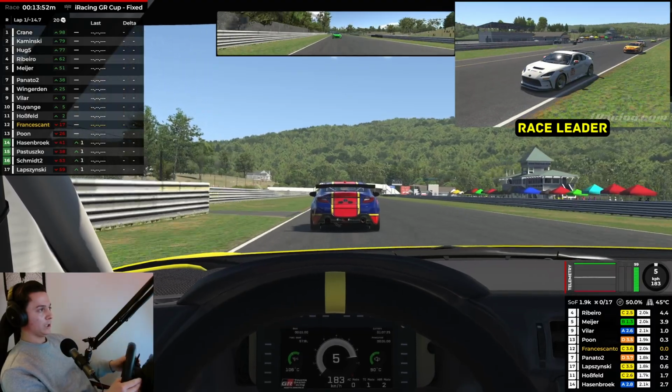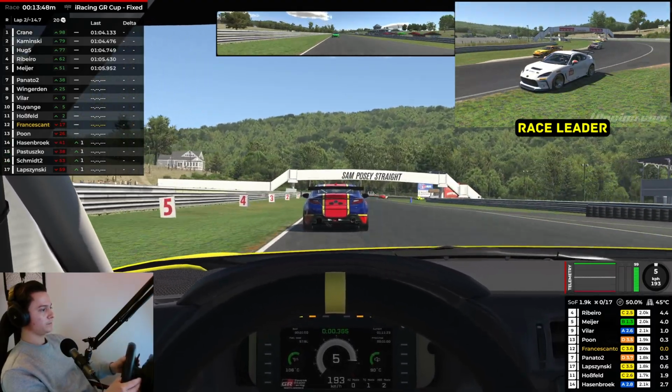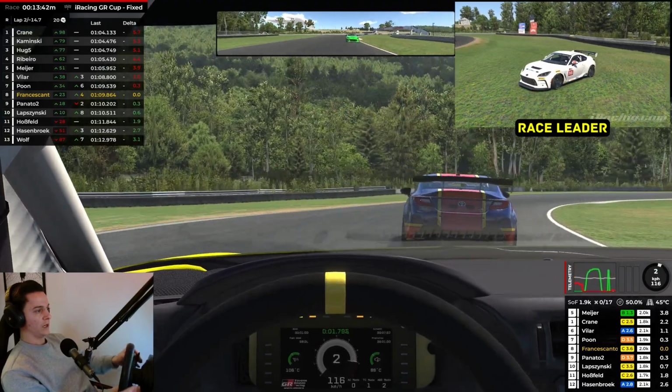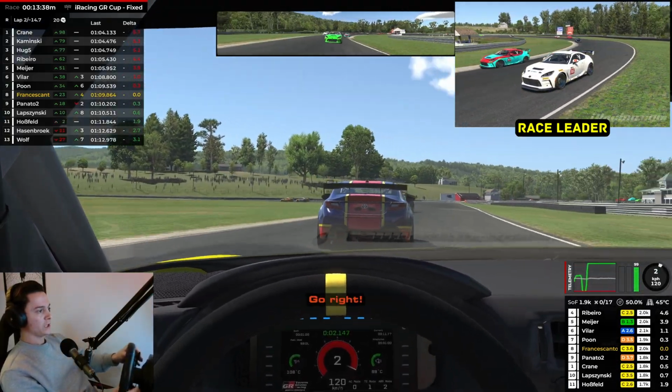Alright, we cannot let our guard down because the second lap could be just as hectic. Oh, and someone has been there right up ahead here as well. He's rejoining. Fortunately, he's done so safely.